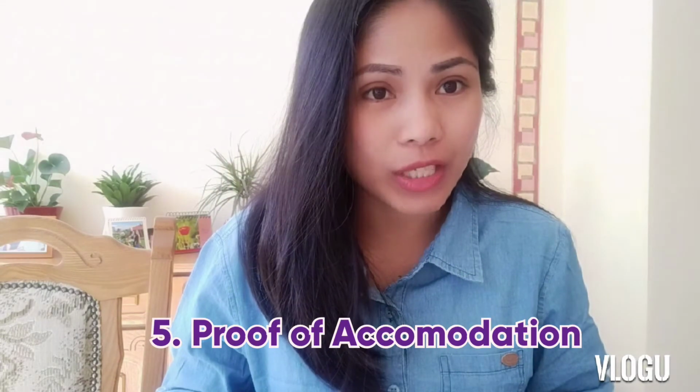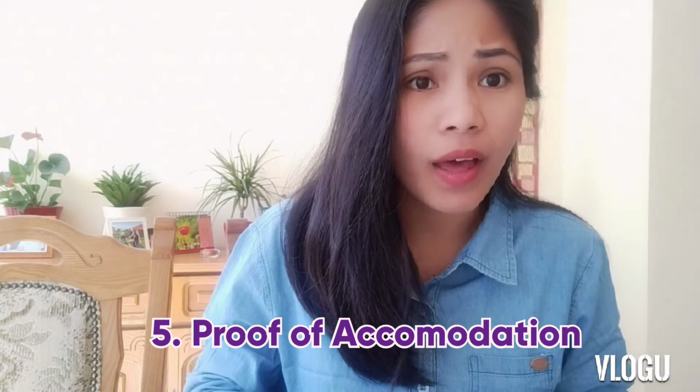Proof of accommodation. Guys, if you are applying for a visit visa, you don't need to book a hotel if you will be staying with your boyfriend or with your family. To explain that case to the embassy, you need to write a letter, and for a visit, you don't need a hotel. But if you are a tourist, it is understandable that you will be staying in a hotel, so a hotel reservation is needed to submit to the embassy. But for the visit visa, this requirement is optional for you.